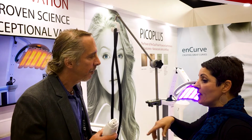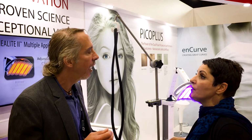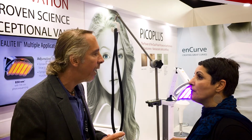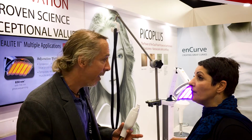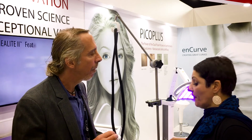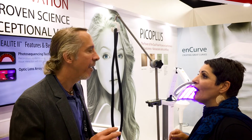Okay. And with the person having the treatment, do they need to wear the glasses? Yes, you need to have eye protection. All right. It's any laser you do. Yeah. But this is actually a very safe laser for the eyes. If it inadvertently gets in your eye, which I've never had happen, it can't cause blindness. It just causes some irritation. Yeah, I think in Australia we have all these regulations, so people are really, really careful.